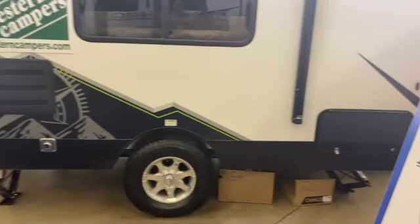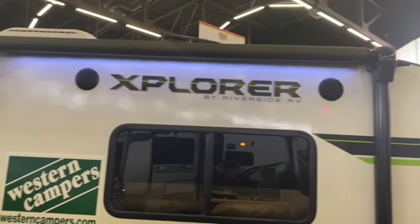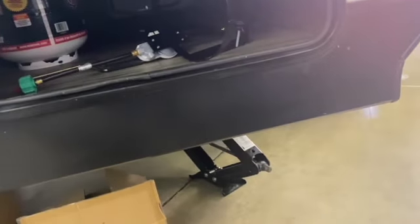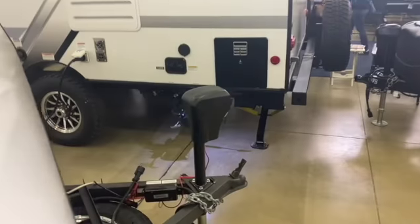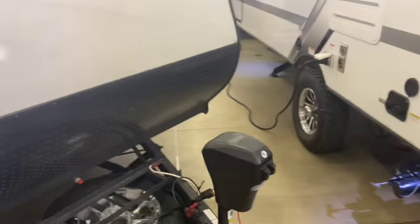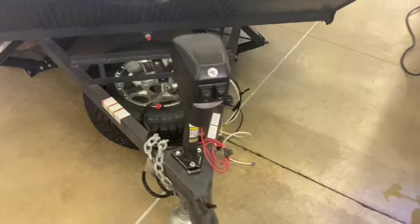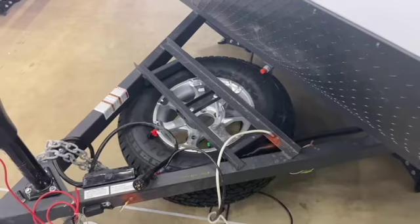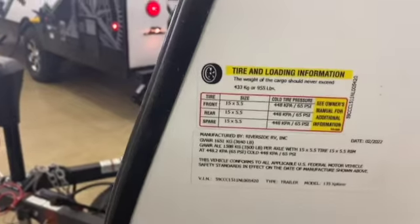And that is the entire thing. Little pass-through storage. Well, it's not little, it's huge. You can hold a whole propane tank in there. Power tongue jack. Spare tire underneath, that's interesting. I don't know if I've ever seen that either. And let's get the specs over here.